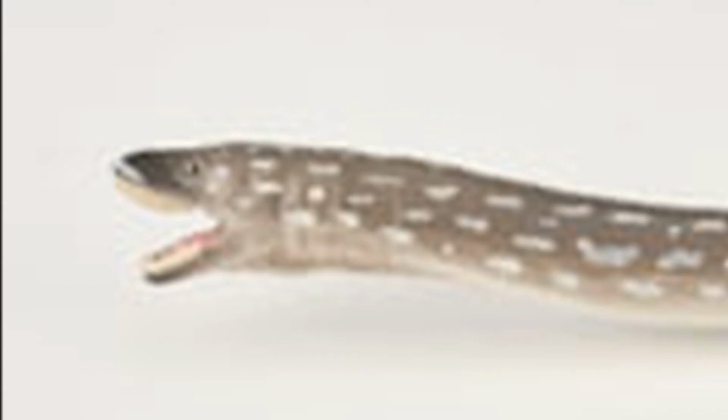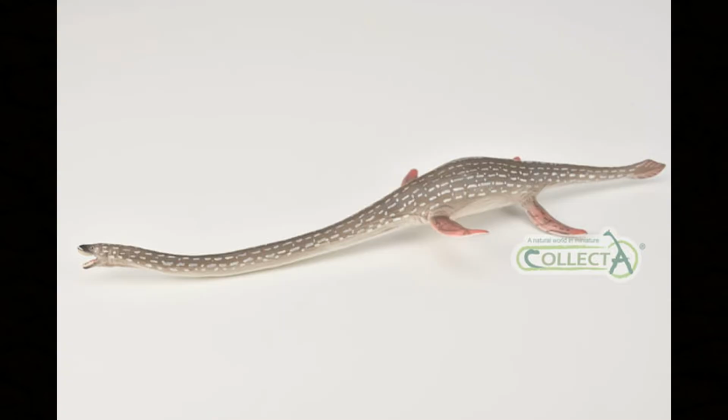I mean, the teeth might be accurate, but from this angle, the teeth don't look good. They just look like the bristles of a toothbrush, and a really big toothbrush at that. So this is a really good figure, and I probably will end up picking it up, depending if it gets good reviews and if it has a reasonable price.